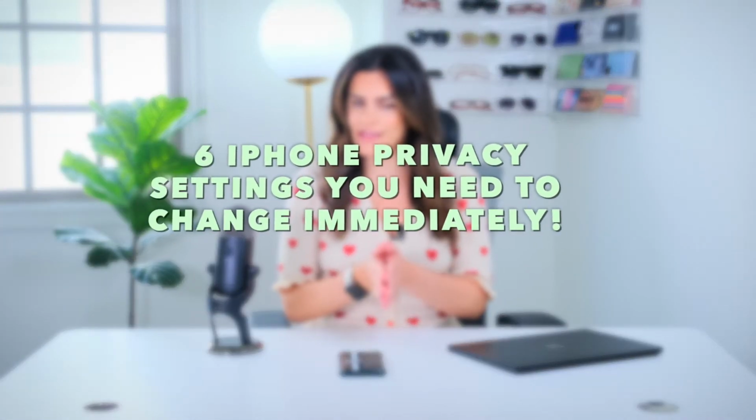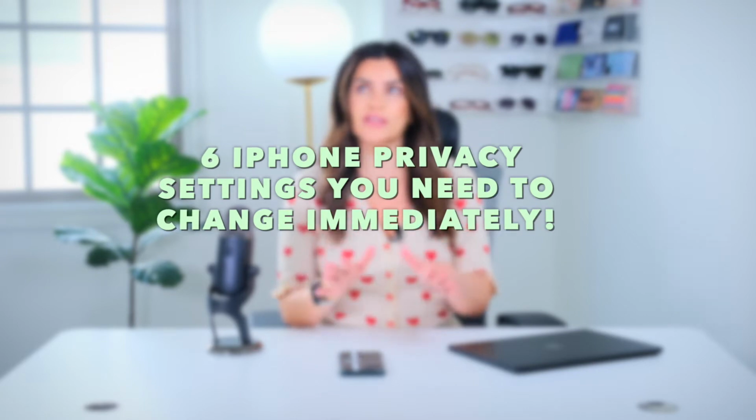In today's video, I'm going to be showing you some iOS iPhone settings that you need to change immediately. I mean, like right now, maybe even yesterday. These current settings can potentially compromise your security and impact your privacy. So get your iPhones out. iOS 15, we're changing some things. All right, so let's get into these settings.